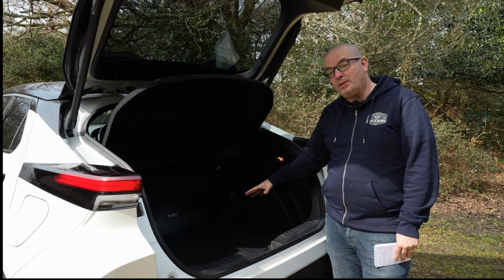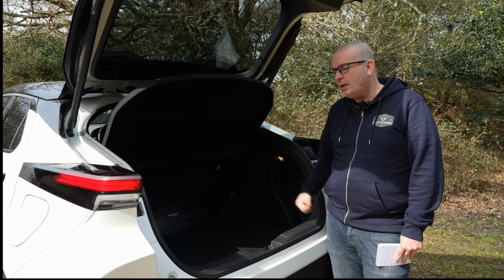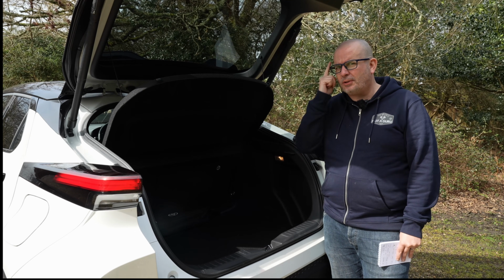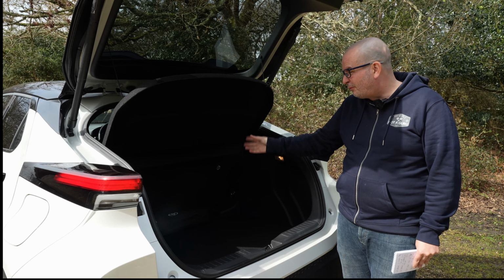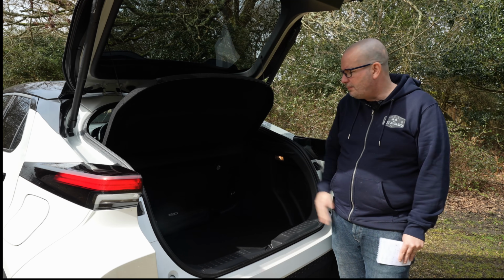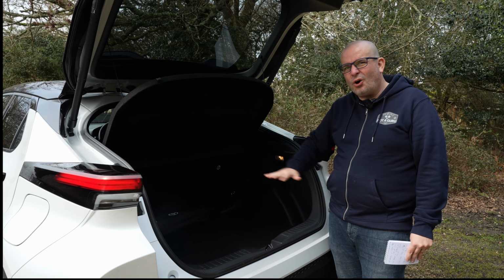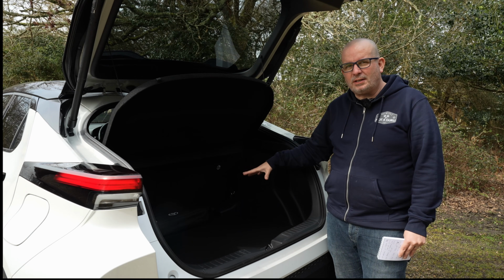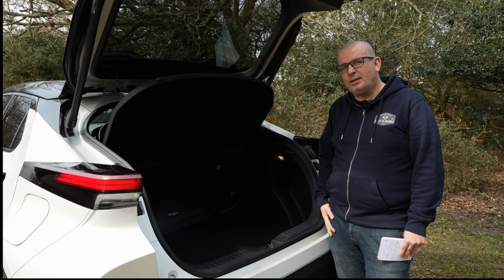So we've got a decent amount of boot space here, 388 litres, which is a wee bit more than in the outgoing model. That drops down to 310 litres though if you go for the plug-in hybrid version. So something to keep in mind perhaps. The rear seats are in a 60-40 split, so you haven't got that middle split for through loads if you've got two rear passengers, which is a bit of a shame, but not the end of the world. Those seats do fold flat, but the through flow is not completely flat, so just something to bear in mind. I think the space in here is really nice and usable and more than adequate for a vehicle of this size. Nice job.